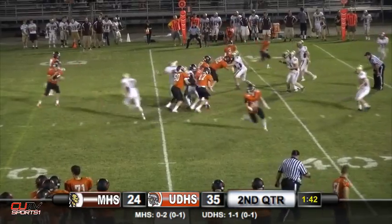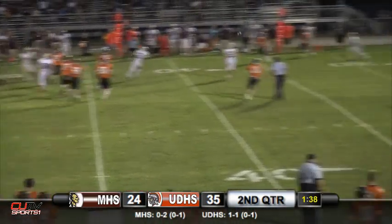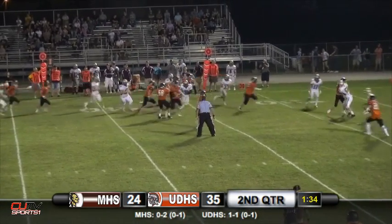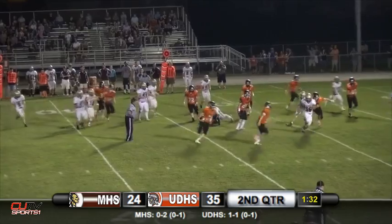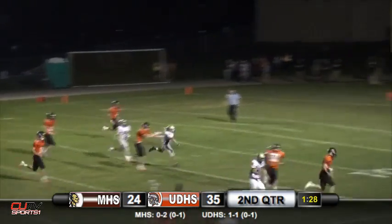Ayers receives this one. Bit of a low snap here. We got some pressure from the Indians, forcing him to roll to the far side. Tripped up and still finds a way to complete that one. Great effort play there, moving towards the near side. A lot of cutbacks here. Will he find his way into the end zone? He's got one man to beat. He's got a blocker. Good block there.